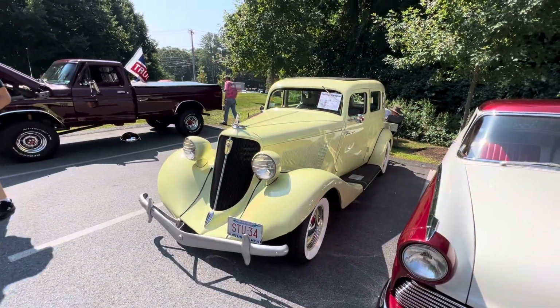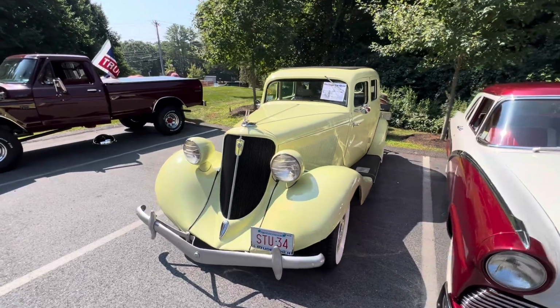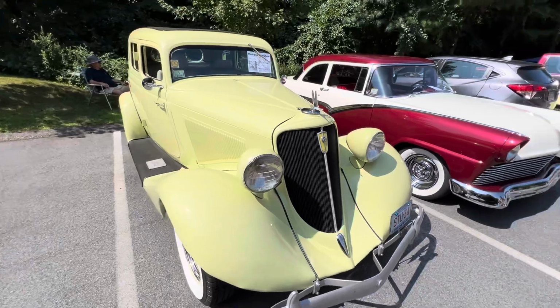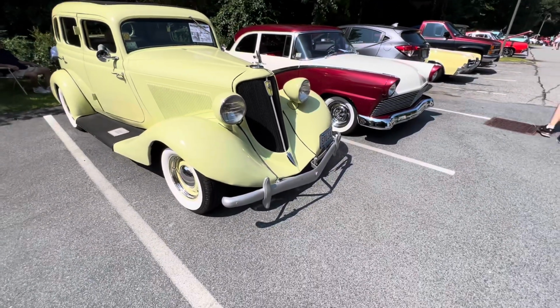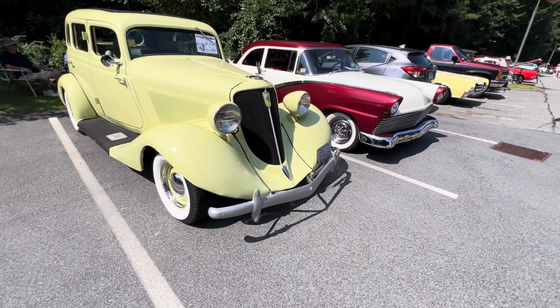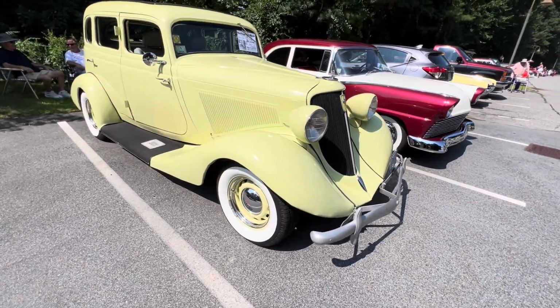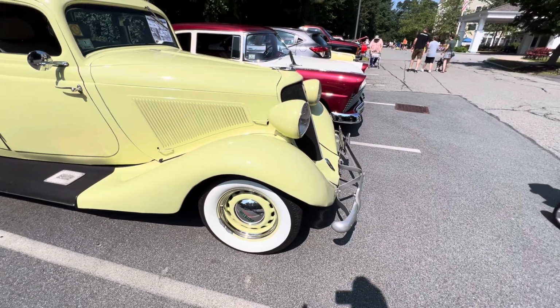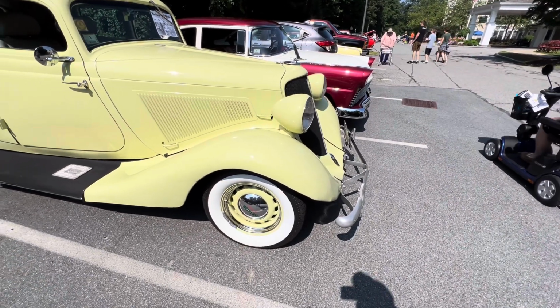All right, guys, 1934 Studebaker. Never seen one before. This one is a Turbo 350, so it's got a Chevy drivetrain in it. Yellow's beautiful on it. Again, the style on these is just immaculate. You know, the wide white wall tires, the paint match wheels with the chrome center cap with the model in it, the running boards.